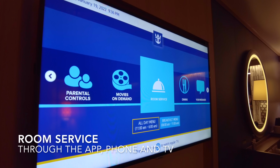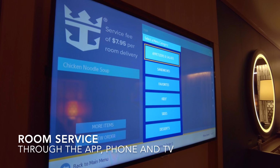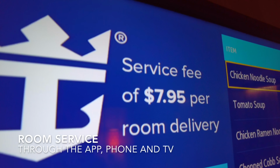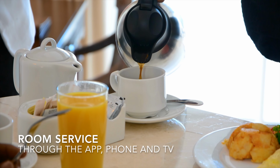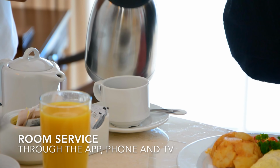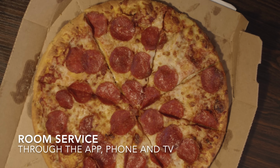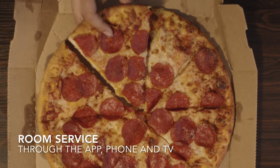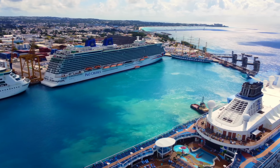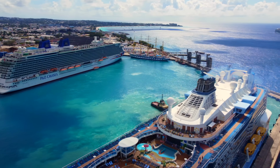And the last place to eat on board is in your cabin by ordering room service by phone, app or through your interactive TV. Royal Caribbean charge a flat fee of $7.95, however breakfast is free of delivery charge. Dishes include grilled cheese sandwiches, whole 12-inch pizzas and burgers, and there's also healthier options such as fresh fruit platters, salads and grilled salmon.